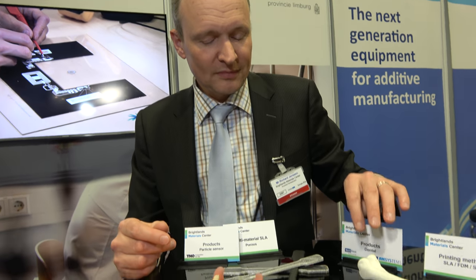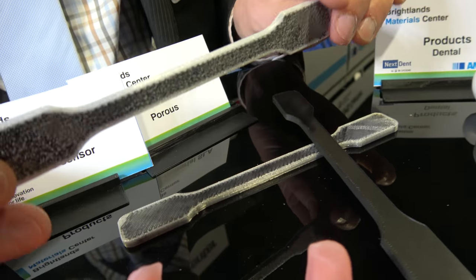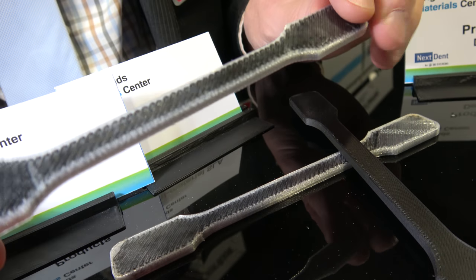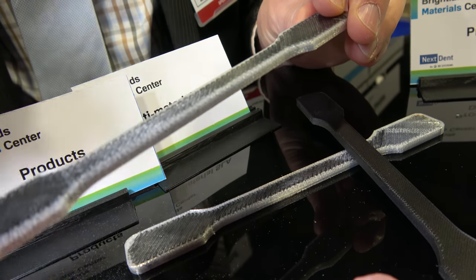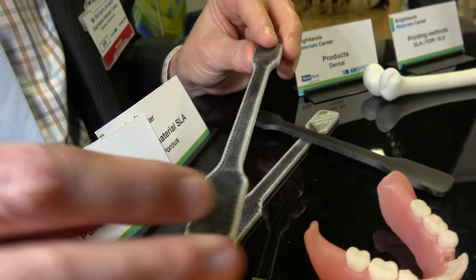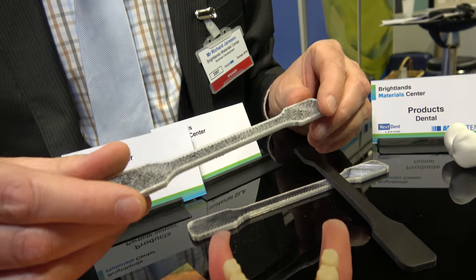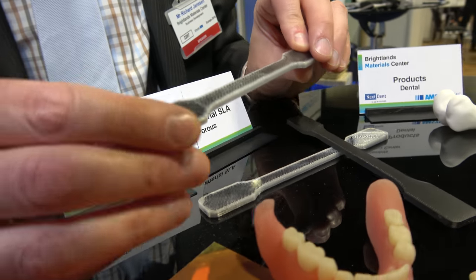What is this? This is the disadvantage of a lot of 3D printing objects, that you print in layers. And the problem is that you don't get the same mechanical performance in all directions within the part. So in the Z direction, you get a different mechanical performance than in the X and the Y direction.